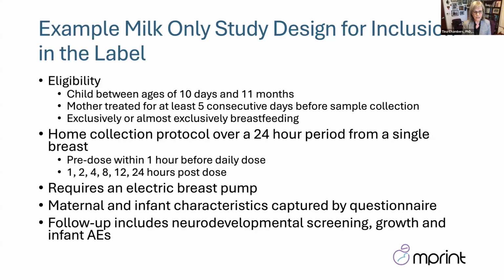The dosing schedule was pre-dose within 1 hour before they take their daily dose of prucalopride, and then 1, 2, 4, 8, 12, and 24 hours post-dose. We required that they used an electric breast pump, but didn't provide it for them. And then we captured the maternal and infant characteristics, as I described in the guidance, by questionnaire, and then followed up on those infants with neurodevelopmental screening at about 12 months of age, growth, and infant adverse events.